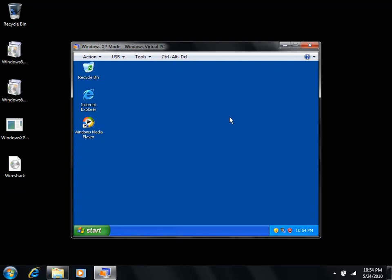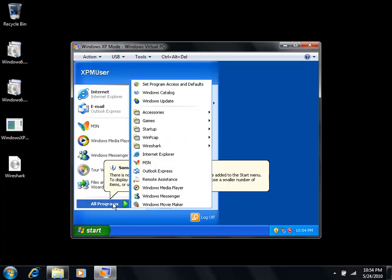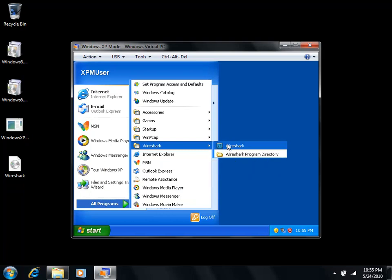Now, as you'd expect with any installation, to launch this program, we'd click Start. We'd go to All Programs. We'd locate the Wireshark application, and we'd run the program. Big deal, really. We do that every day. But if that's the way you want to work with this virtual XP mode, by all means go ahead. But let me show you a really cool integration feature here.